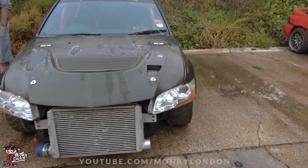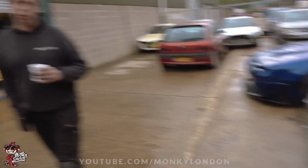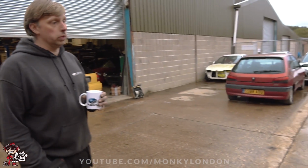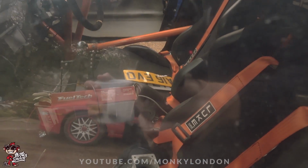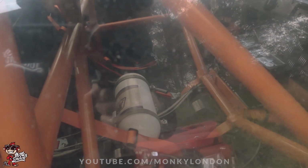Is it all carbon fibre? It's carbon wings, bonnet, roof, boot. It needs some TLC. Yeah, but we're just building the engine for it now. Carbon gear stick, man. This is pretty mad, dude. And NOS. Yeah, it's got some NOS in the back.